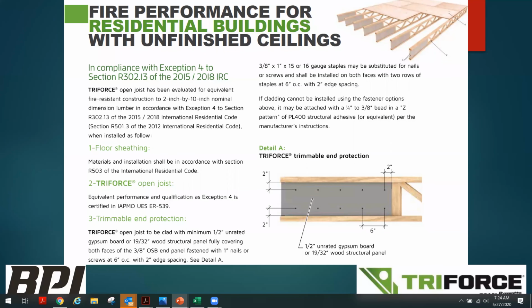Fire performance. This is kind of unique as well with this product. It is the only piece of engineered wood product on the market right now that meets the fire code. So Dennis will explain how he's able to meet the fire code with this product. Several years ago in 2012, in the United States, the code enforcement stipulated a fire code throughout the country, and they've left it up to the states to adopt it and enforce it around the country.